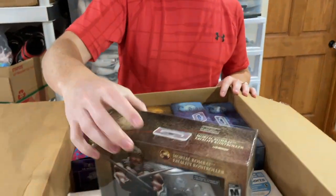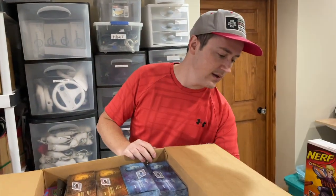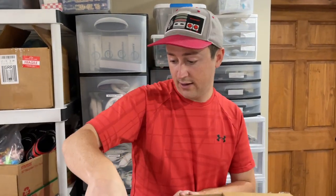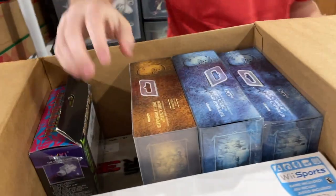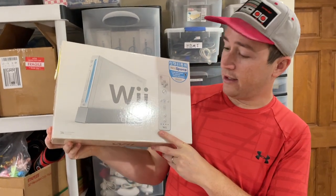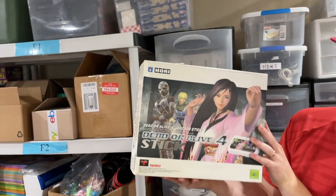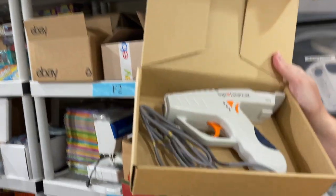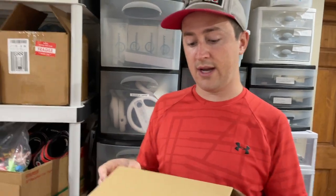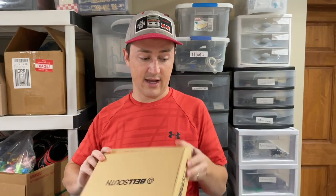And then there was a bunch of these Mortal Kombat Fatality controllers. Got these on average for about 20 bucks a piece. And there's five of them right here. I don't know if these are new or just like new, but either way, they're in amazing condition. Well, there you go. There's what I call Amazon gold. Wiis sell like crazy for us on Amazon. Here's a nice one. There's a good old Dead or Alive Xbox 360 fight pad. Oh yeah, this Dreamcast thing. This lot went for like 10 bucks and included the Dreamcast light gun, which is like 30 or 40 by itself. So that was a good buy because it came with other stuff too.